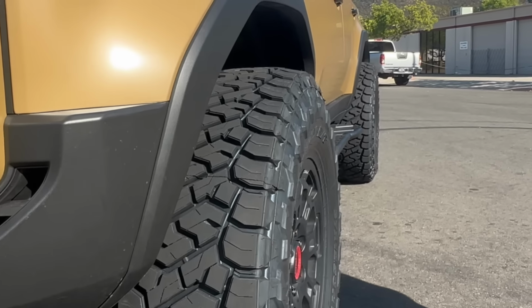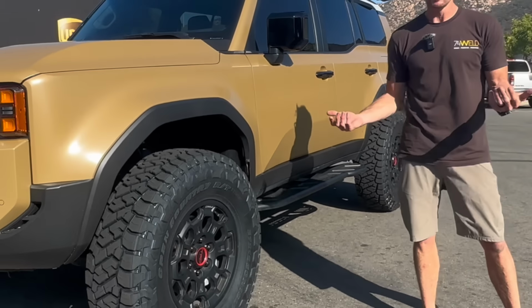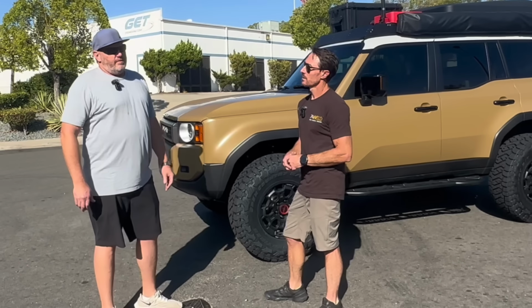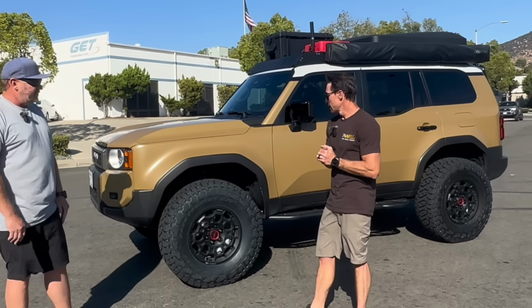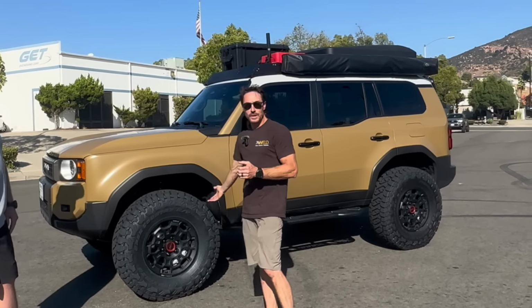Correct, yeah. So this basically came to us as a stock vehicle. What do they come with on a stock tire size? It's a 265/70/18, so basically a 32.6, basically a street tire. It's okay. A little disappointing for Land Cruiser to put a street tire on a Land Cruiser, and so we get to go to a 37 with no other mods.